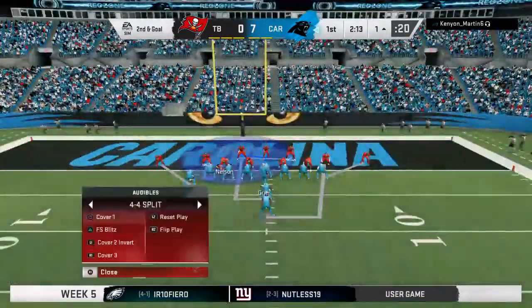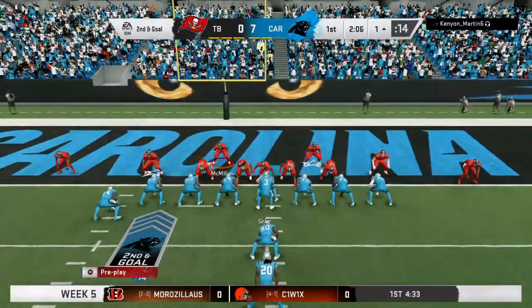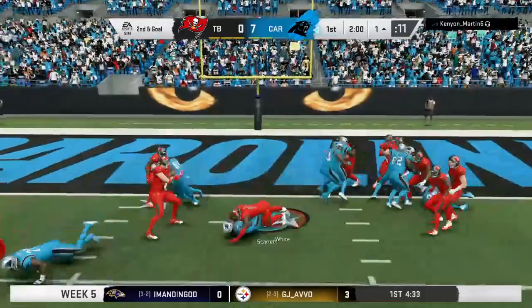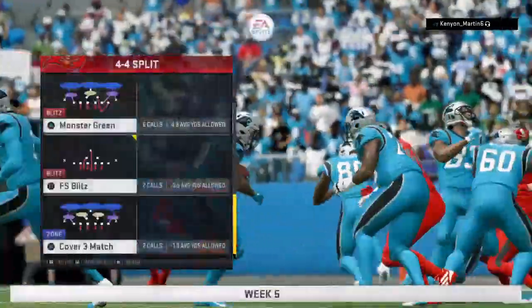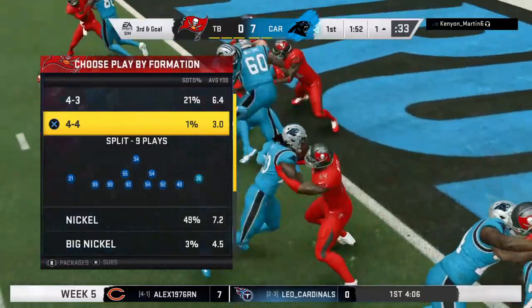2nd and goal from the 1. They'll run with Scarlett. And that play's not going to get him in as he's stopped right at about the line of scrimmage. They're held again, and do we have a goal line stand brewing? It's 3rd and goal.